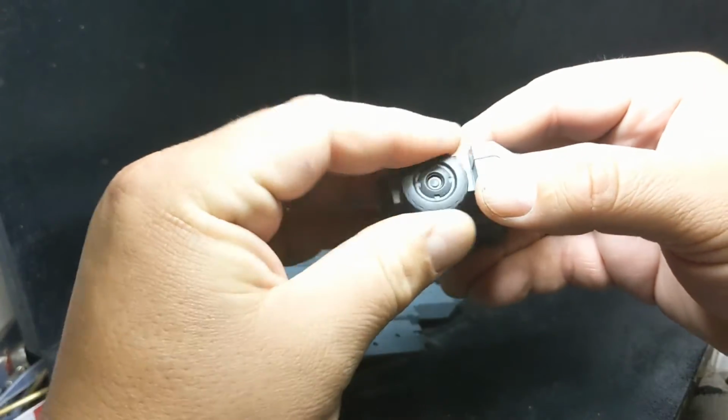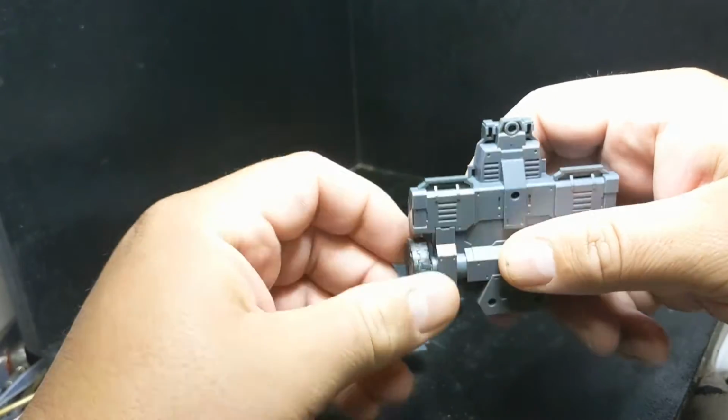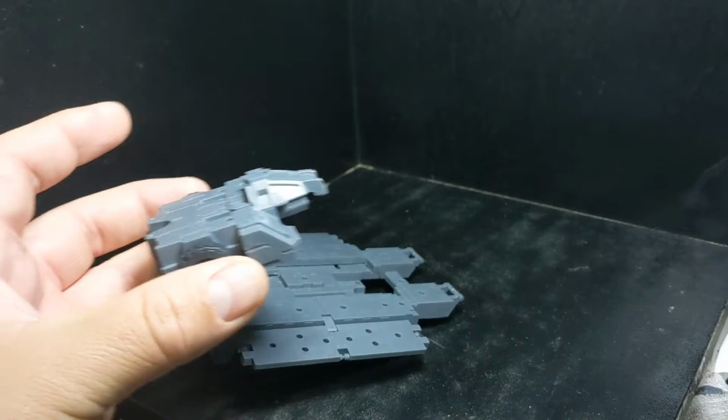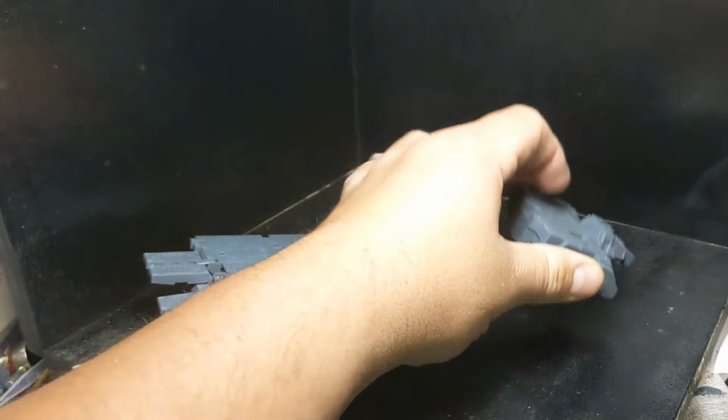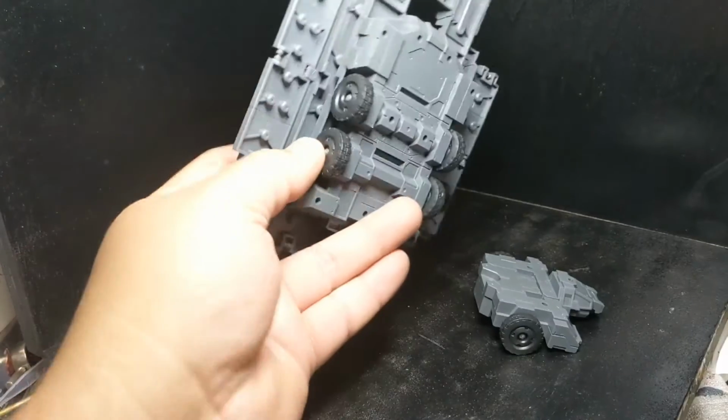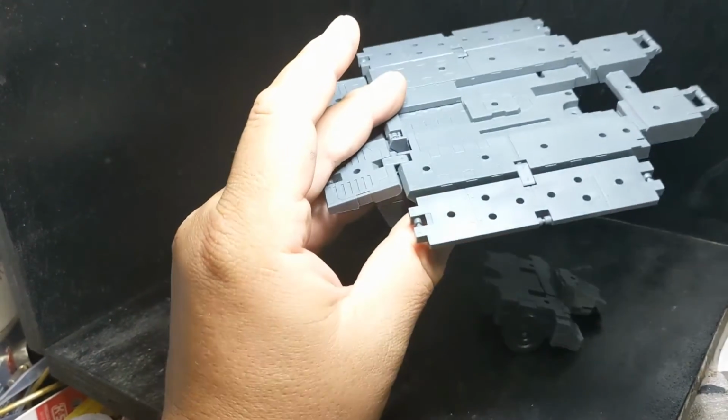Forgot to mention, each of these wheels does rotate, but they are 3mm ports and pegs, so they aren't going to be free running. You're not going to drag this across the floor like a Hot Wheels. It's totally fine because it is a model kit, isn't something you maybe expect to do.